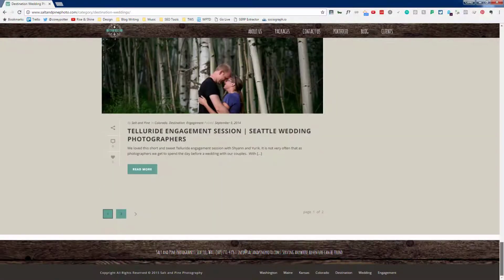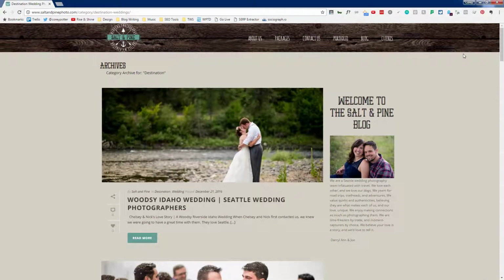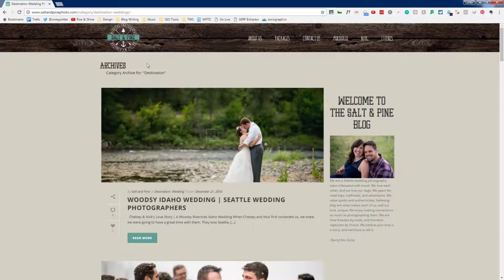In that case, I would say that's a good thing to have in a footer. But if you're not going to build out those custom category pages a little bit more, then I would say it's probably not helping very much from an SEO perspective. From a usability perspective, it's fine. But if you're trying to rank for these other things, then I would say you need to build out some custom content.